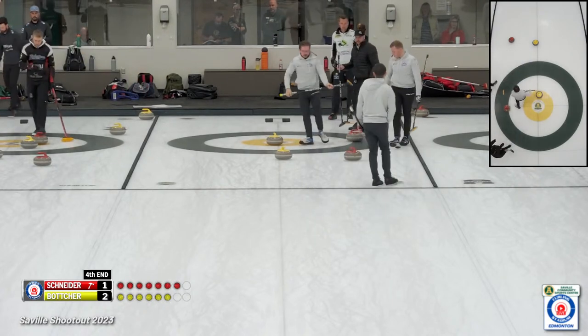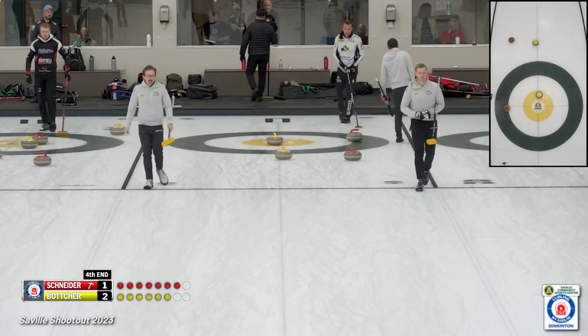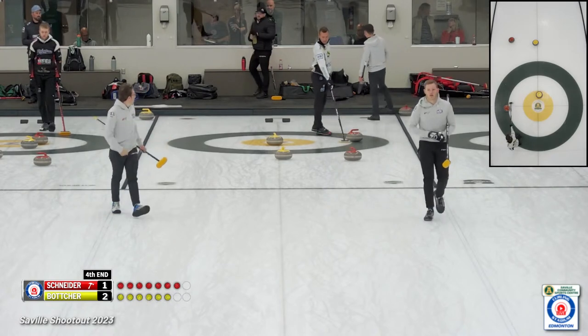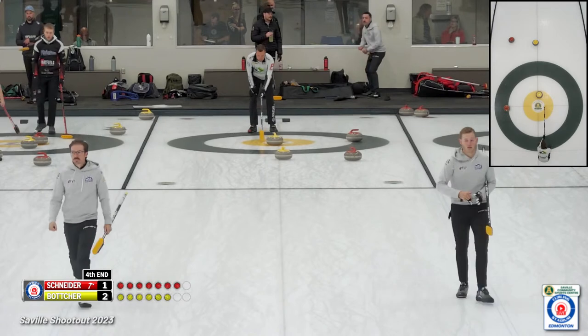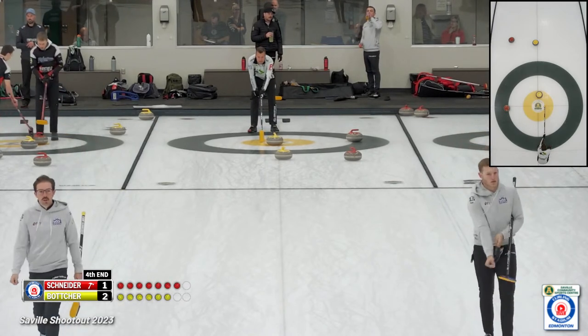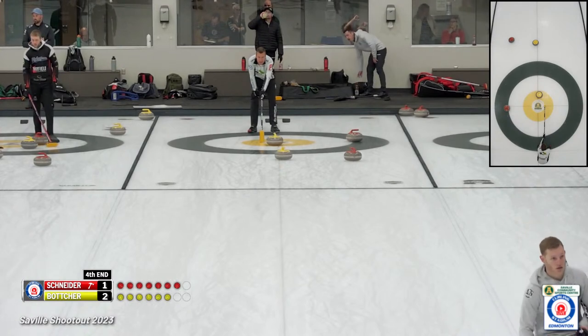And here we go. We have four made shots in a row. Not perfectly made shots, perhaps. That one does come a little deep, but got a center guard, a corner guard. Draw around center, draw around corner. Both teams just setting up their own strategy, their own tactics, ignoring what the other's doing for now.